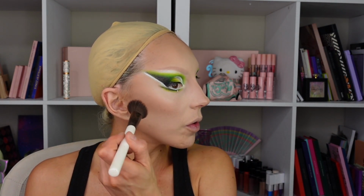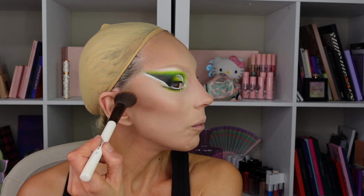Anyway, I'm going to use my favorite Kimchi Chic contour. This is Taylor Contour 03 Chocolate, and it's dark. It's perfect with drag. Didn't bring it. Oh, that went low.